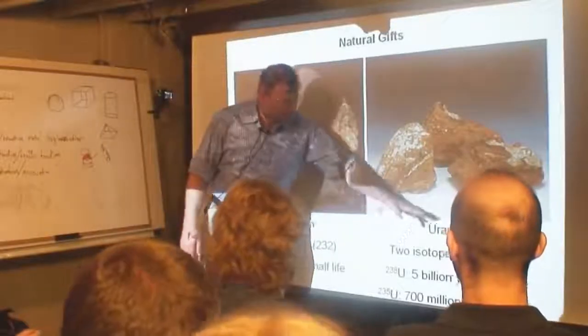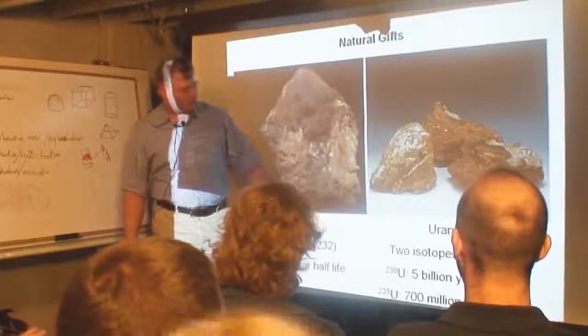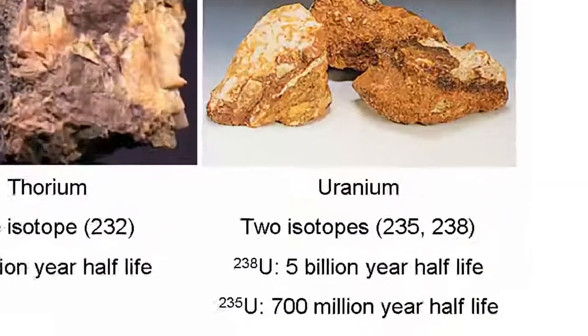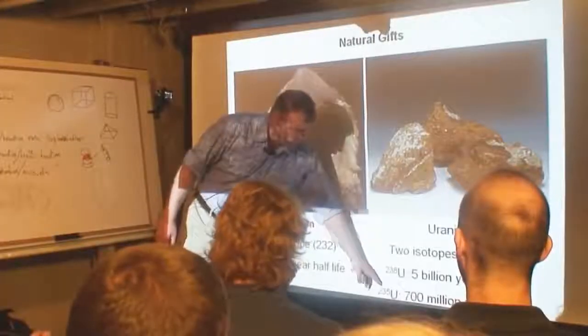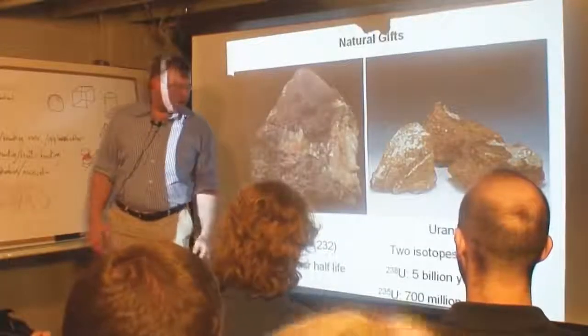Uranium has two isotopes, uranium-235 and uranium-238, both of course radioactive. U-238 has a 5 billion year half-life. That's pretty old. That's about how old the Earth is. Uranium-235, on the other hand, has a much shorter half-life, 700 million years.